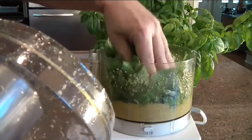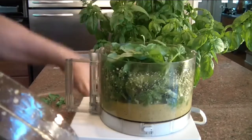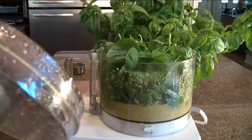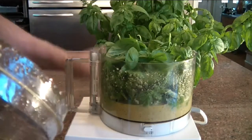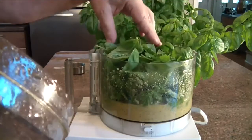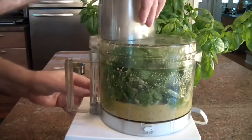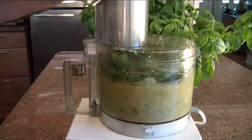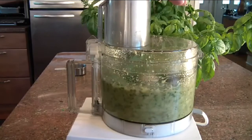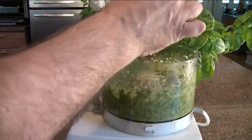We're literally going to force it in. Now, when you put the basil into the machine, make sure there's none hanging over the edges. If there is, you'll just have to take the top off one more time and make sure that everything gets put on the inside of the machine. This way it doesn't get mixed in improperly. And we let the machine do its job. You can see somebody doesn't want to go.